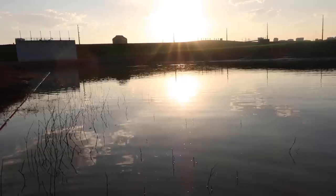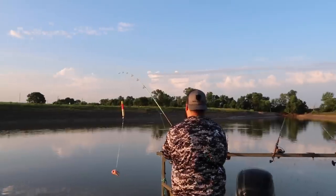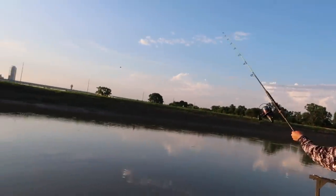I see them rolling out there. Look at that. Oh my gosh, what a cast. See that? Splash. All right. We got 1, 2, 3, 4, 5, 6, 7, 8 rods out. Jeez. They don't play out here. That is for sure.